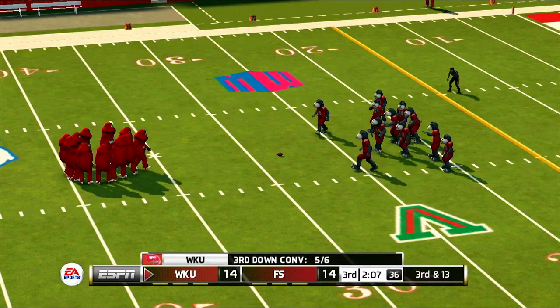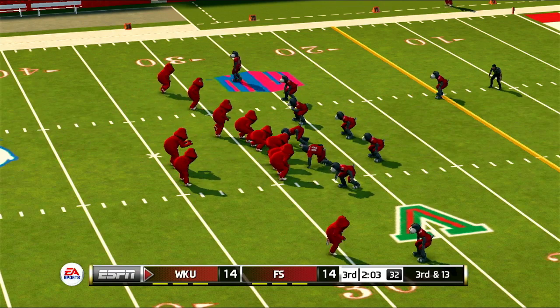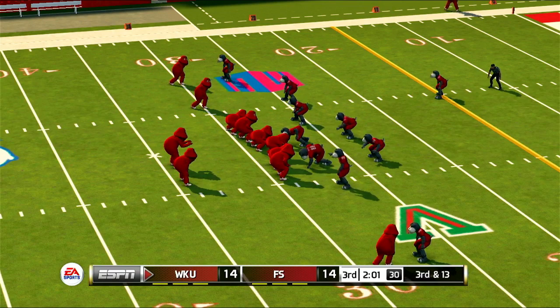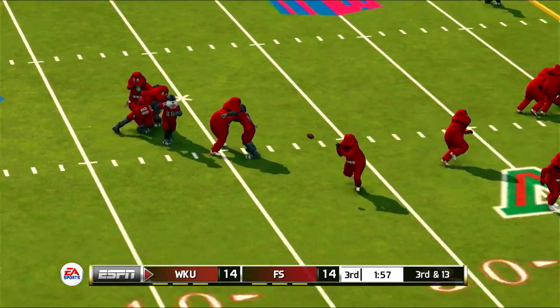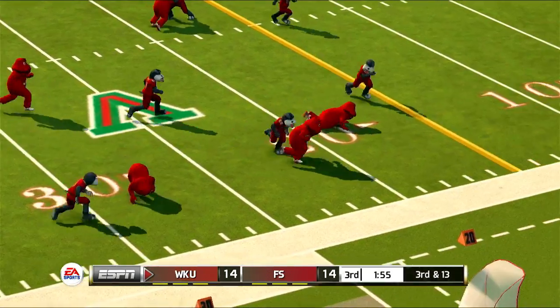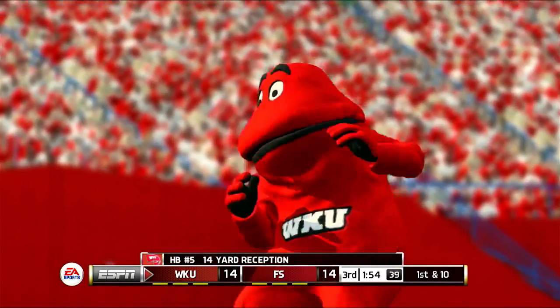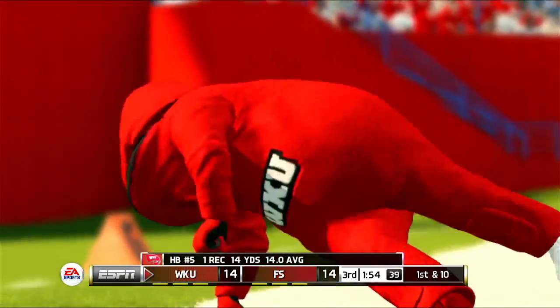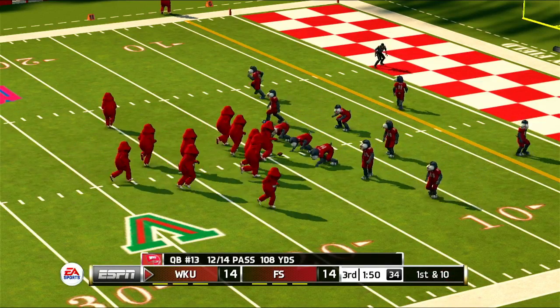Here's the 11th play of the drive. Delivers to the halfback on the screen. He gets hit out of bounds at the 14-yard line. That's a gain of 14 yards on the play. From the 14-yard line, first down.